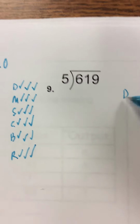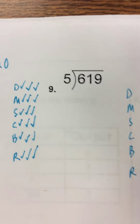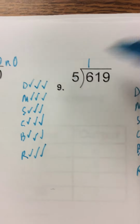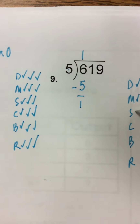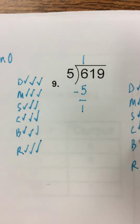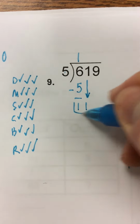Here we go. Determine 5 times what gets me close to 6. That's 1. Check it off. Multiply. 5 times 1 is 5. Subtract. 6 minus 5 is 1. Check. Is the king happy? Yes. Bring down in box our new number.